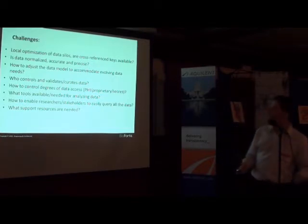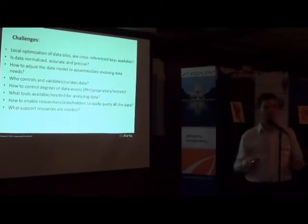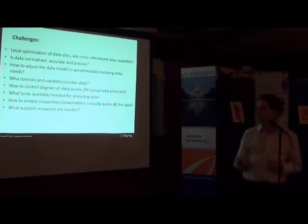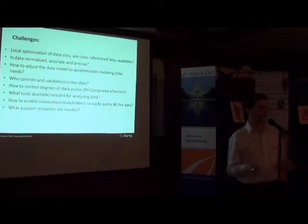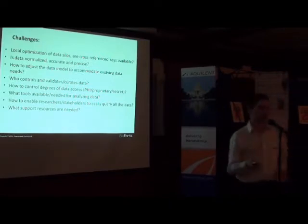How can we adapt? Who controls and validates the data so it's put out there for the end consumer to actually use? Is it trusted? Who controls the access? This is the HIPAA types of things, because we've got patient data in there. We've got tools that they need to be able to query it. We've got to enable the stakeholders, the end users. And finally on here, what support resources do they need?